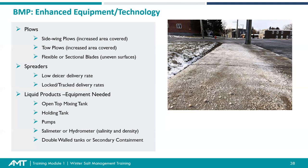There are also spreaders, which can provide a lower de-icer delivery rate. And also spreaders can be used to lock the amount of delivery, the amount of material that is applied, locking the delivery rate. And these mechanisms can also be used to track the amount of de-icer that is applied. And then there are also liquid products.